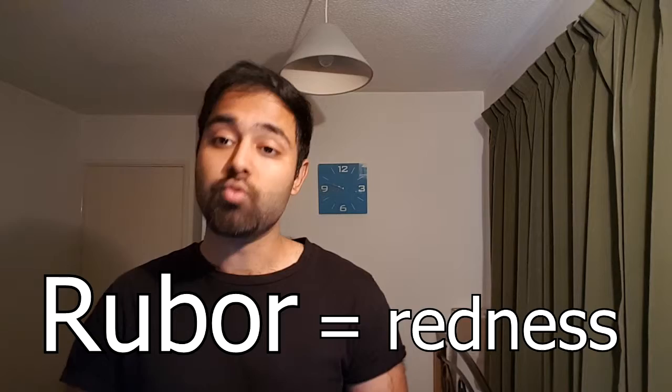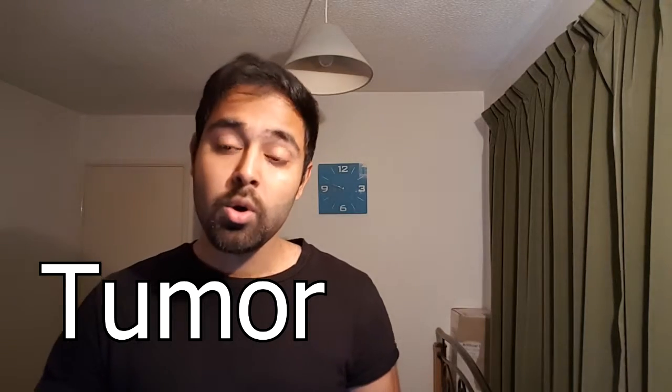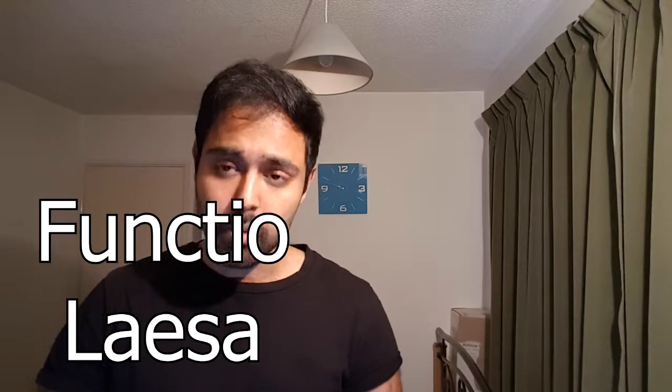There are 5 signs to look out for when trying to recognize inflammation, and these are known as the 5 cardinal signs of inflammation. Rubor, which is redness; calor, which is increased heat; tumor, which is swelling; dolor, which is pain; and functio laesa, which is loss of function. These are in Latin because the first 4 were identified by a guy named Celsus, and the 5th was later added on by a guy in the 19th century called Virchow.